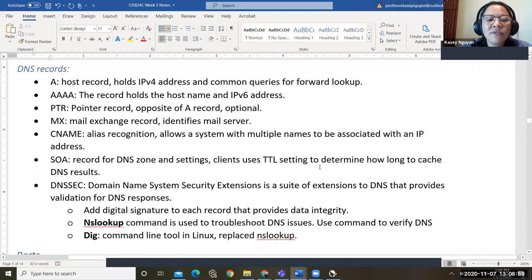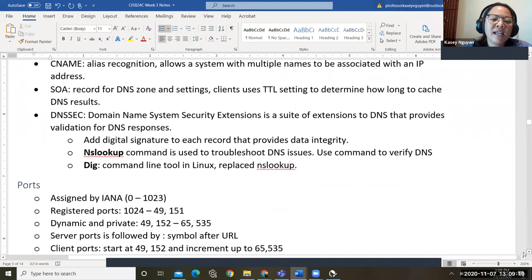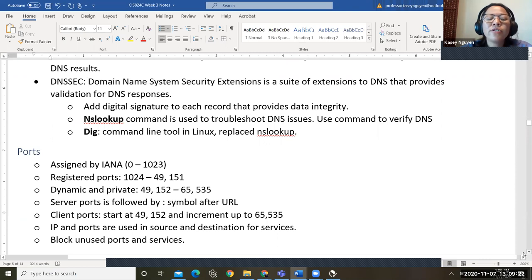SOA, this is used for caching results. That way it would perform quicker. We don't want it to resolve each time. So the first time it resolves, it's going to store that and refer to that information later. And then you worked on DNSSEC, which provides validation for the DNS response, okay? So to troubleshoot it, you can use NSLOOKUP to look up who the DNS is, right? What IP address that is. And in Linux, you would use the dig command in the terminal. So you can dig for the DNS information.